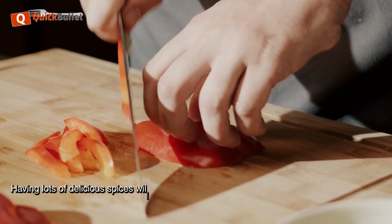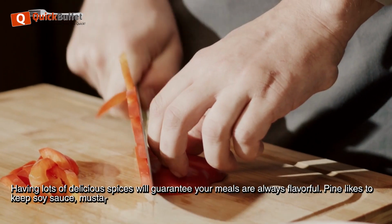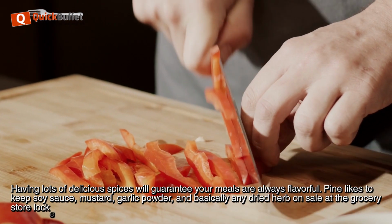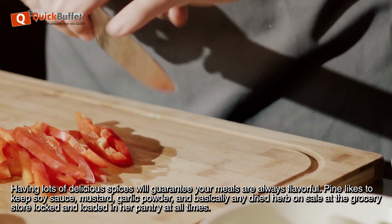2. Fill your pantry with healthy spices. Having lots of delicious spices will guarantee your meals are always flavorful. Pine likes to keep soy sauce, mustard, garlic powder, and basically any dried herb on sale at the grocery store locked and loaded in her pantry at all times.